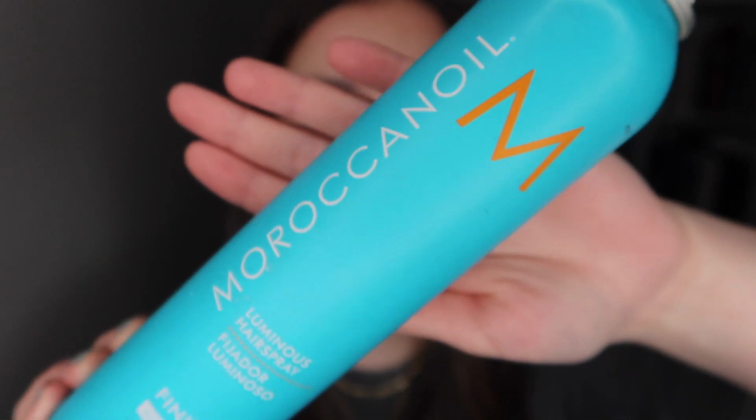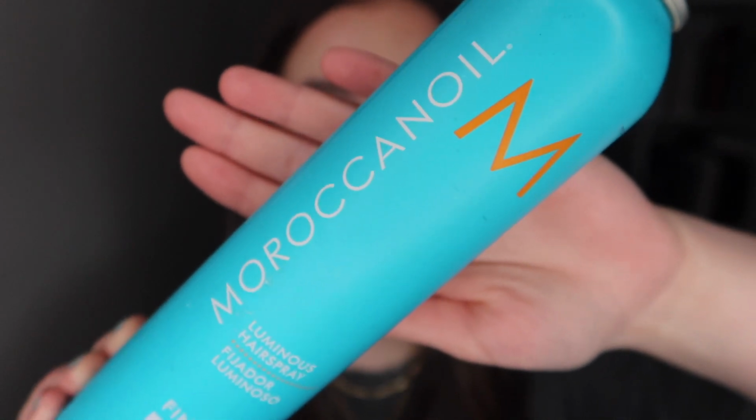Finally, for the hair care empties, I finished up what is my favorite hairspray of all time. It's the Moroccan Oil Luminous Hairspray in the medium finish. This is a fantastic hairspray if you like your hair to hold, but you don't like to feel a crunch. I think they do have a harder hold version of this, but I have always purchased the medium because it is just weightless. It even says that on the bottle, a weightless natural look with no sticky residue. And I think it really does live up to that claim because it doesn't weigh my hair down.